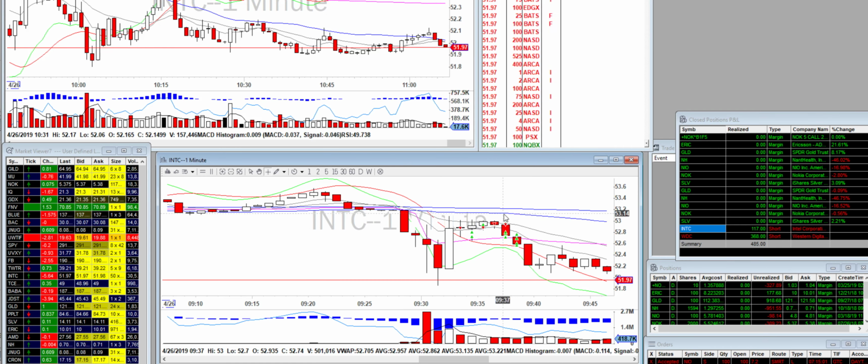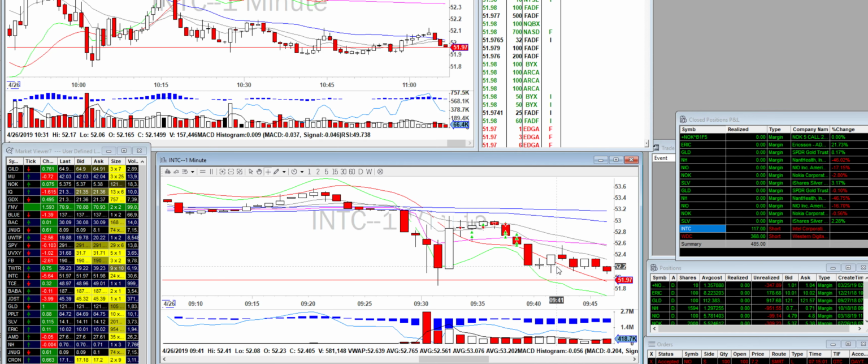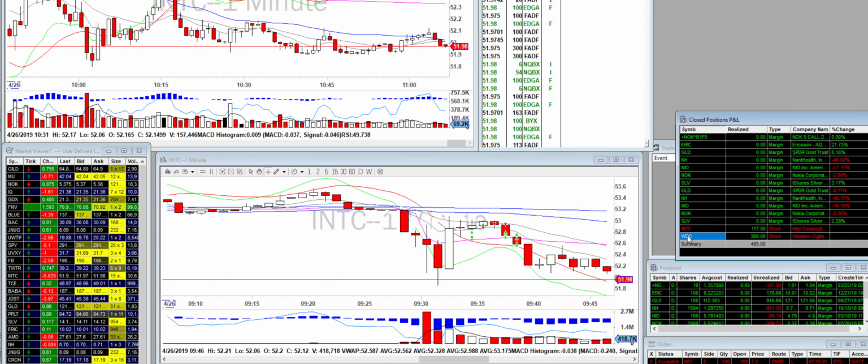But instead of stopping out completely, I think I accidentally just exited 100 shares. So it's 500 shares, 500 shares, 500 shares, and then I have 400 here. Then on the way down, I added to my position. So I added another 500, so 900 shares total. On the way down, I covered. Obviously, I covered a bit too early because it came back down to this level and held it for a bit, the 52.20, before dropping further. But anyway, that was Intel. Overall, I made $117 off of that.